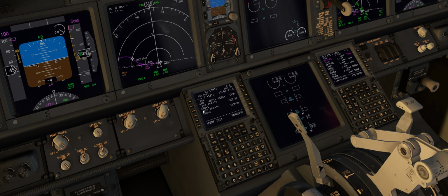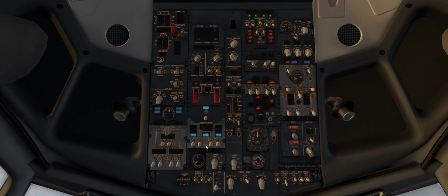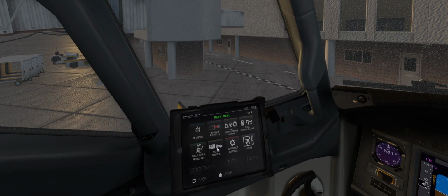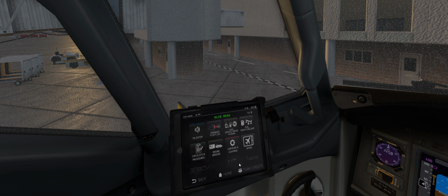Start thinking about performance and also get the airplane shut up. So I think we can shut most of the doors.